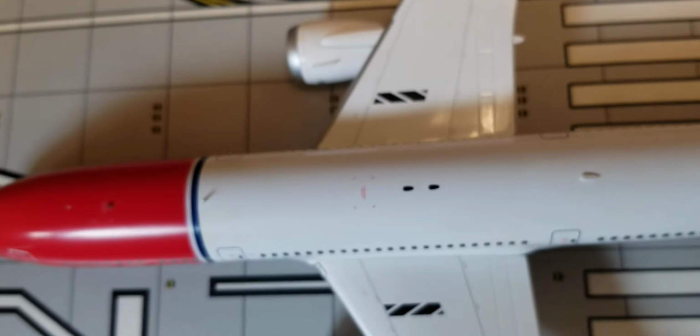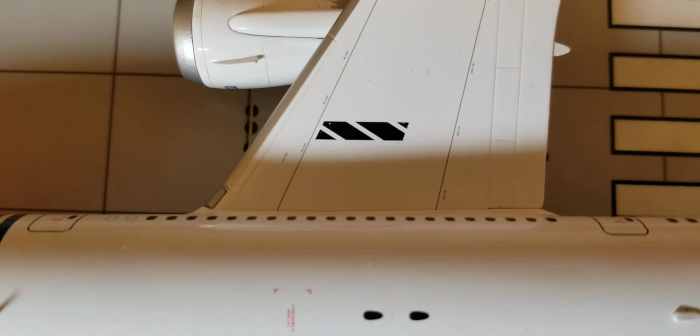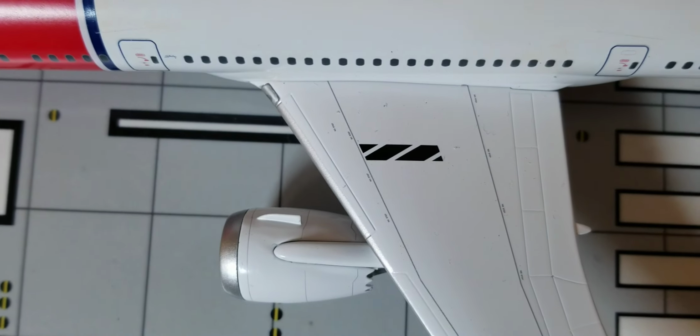Now let's check out the wings and the engines. See the engines there with the engine stripe right there. See the top of the wings right there, the no step warning information, as well as the flaps, slats, ailerons, spoilers, what have you. Fuel dump valve, as well as the aerial bird's eye view of the curved wingtip. Let's check out over here as well.